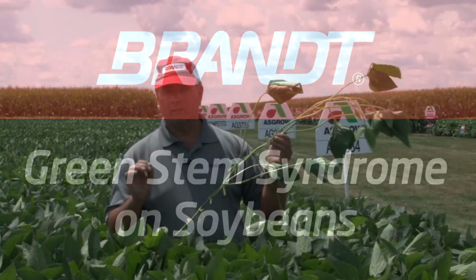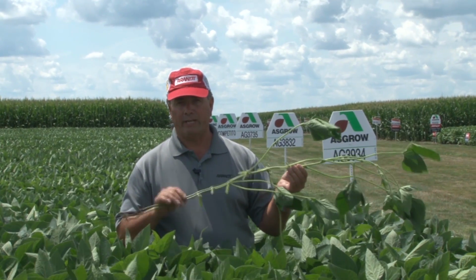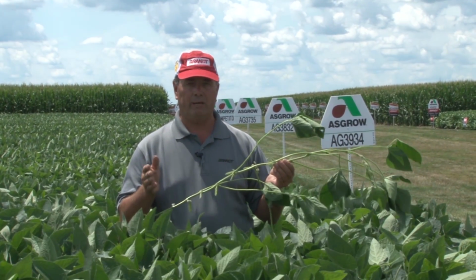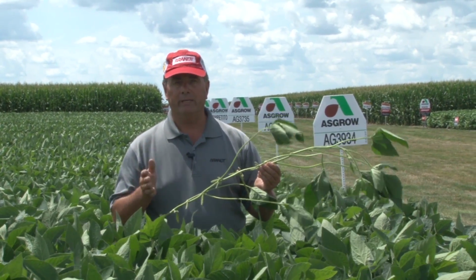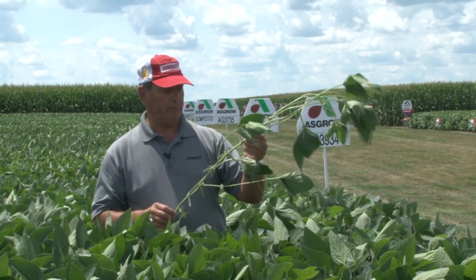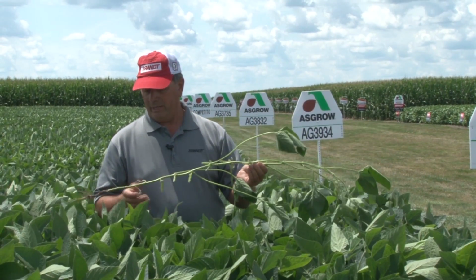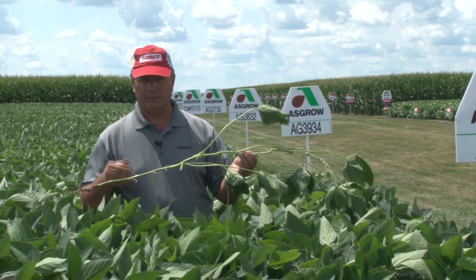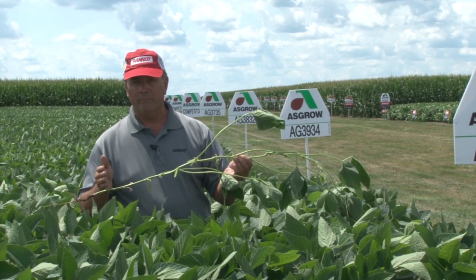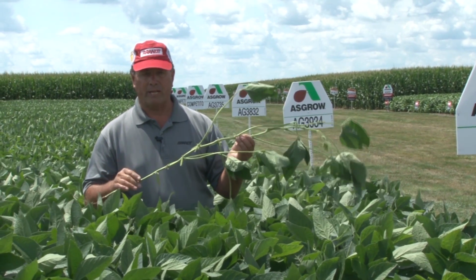So the second question I feel a lot in putting on a fungicide application really revolves around that we'll end up with this green stem syndrome, and when we're ready to harvest, the stems will be green. And this has been something that has started occurring more and more, and it really does coincide with fungicide applications.